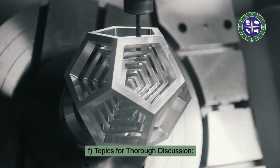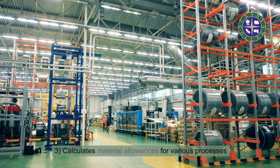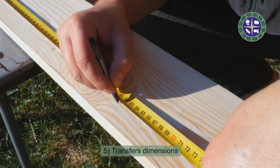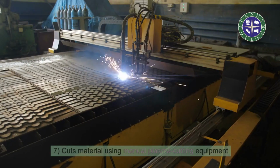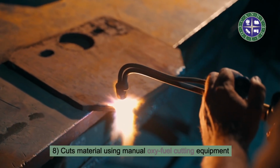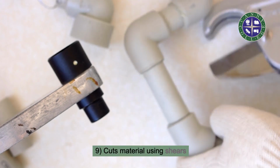F. Topics for thorough discussion. 1. Performs layout. 2. Performs pattern development. 3. Calculates material allowances for various processes. 4. Determines dimensions. 5. Transfers dimensions. 6. Makes templates. 7. Cuts material using manual plasma cutting equipment. 8. Cuts material using manual oxy-fuel cutting equipment. 9. Cuts material using shears.